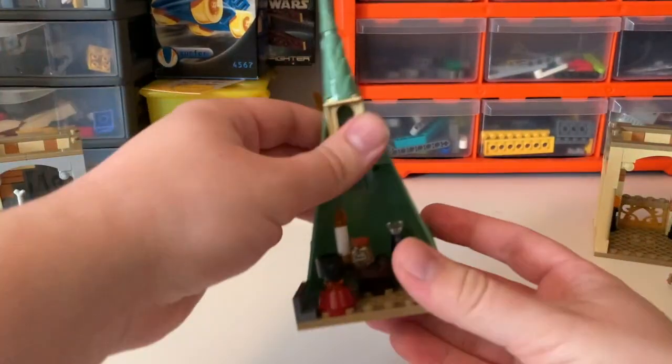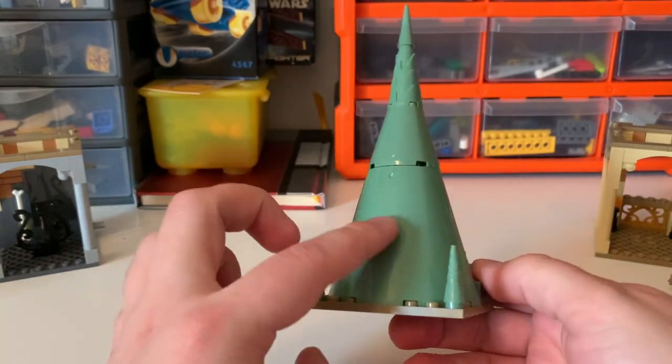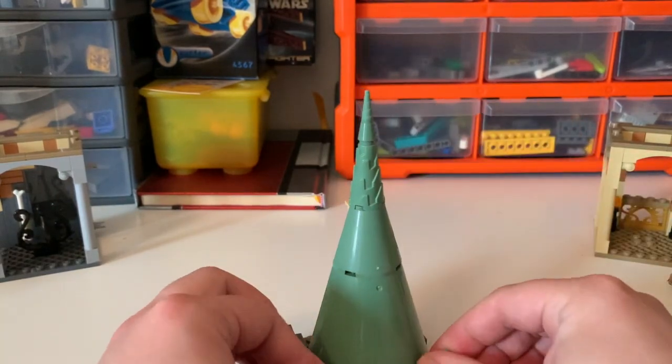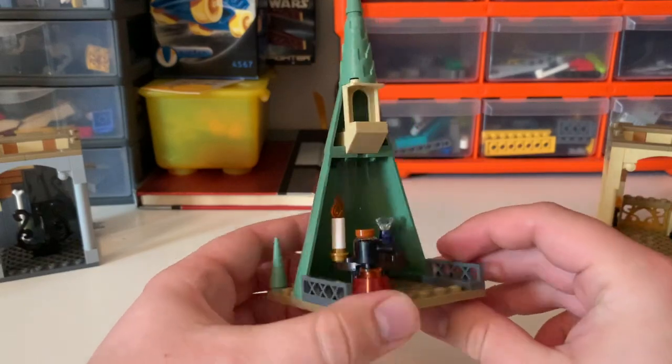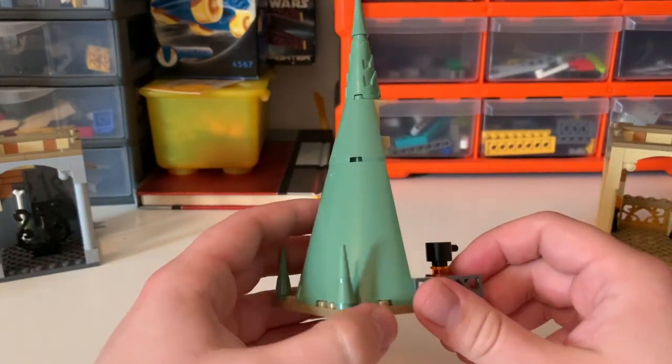So the very top, this is the cone, or rather these are the cone pieces I was talking about. You've got this large one here and then the slightly smaller one. They have come in dark bluish grey in quite a few of the newer Harry Potter sets, and I think they look really good. You don't get many large cone shaped pieces and it's quite difficult to make them in LEGO.